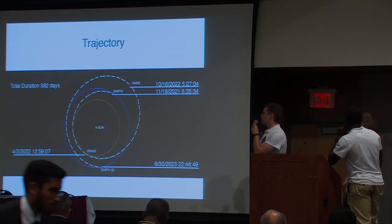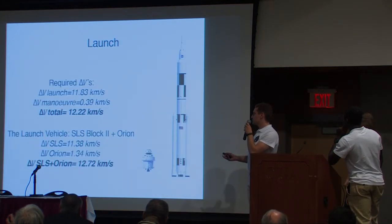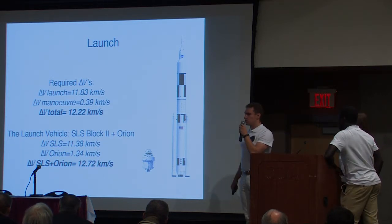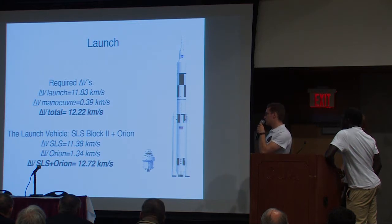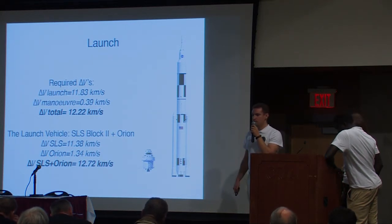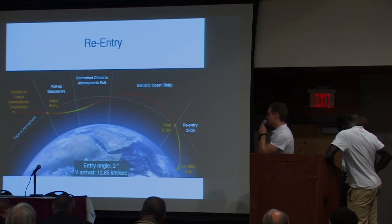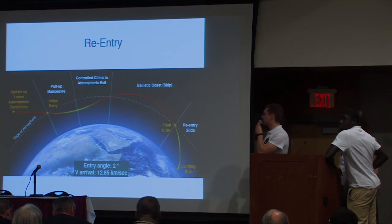The total duration of the whole mission is 582 days, and to perform such a mission, we will need 12.22 kilometers per second total delta V. And we can reach such a high delta V with SLS and Orion spacecraft. However, it also means that we will have high re-entry velocities. Arrival velocity will be 12.85 kilometers per second.